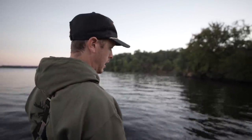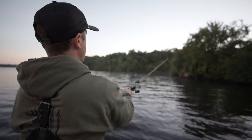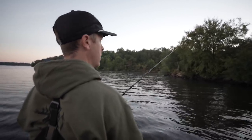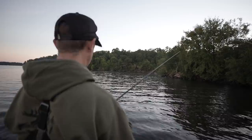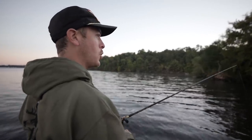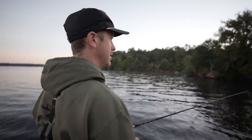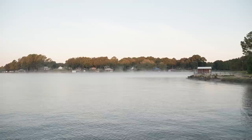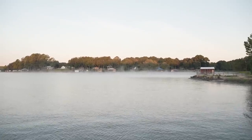But I think we'll do this for the first hour and then we'll start graphing around and seeing if there's any fish to be caught offshore in the morning hours. So far, I have not seen shad by the shoreline like I want to see. That's what do they call that? A tongue twister? Mm-hmm. Maybe it was just that low.